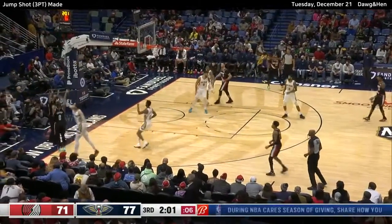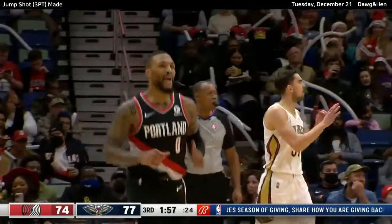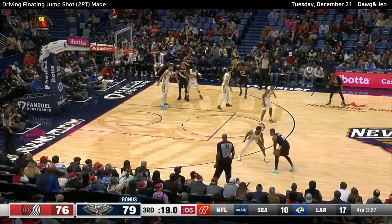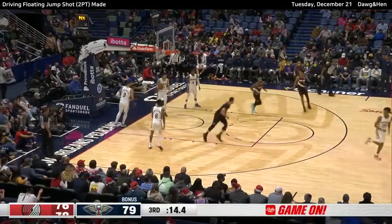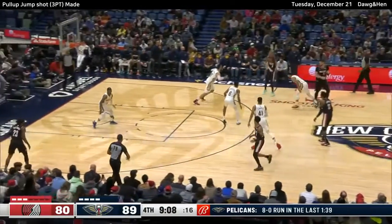Ooh, how can you leave him all alone? Yeah, and that's a bad decision by Thomas Satoransky. Man, that's an awful decision. So let's see if the Pels are going to stop. And the final shot. Lillard leaving the key. Too tough. 10-0 run by himself. 89-80. 3 minutes gone by.